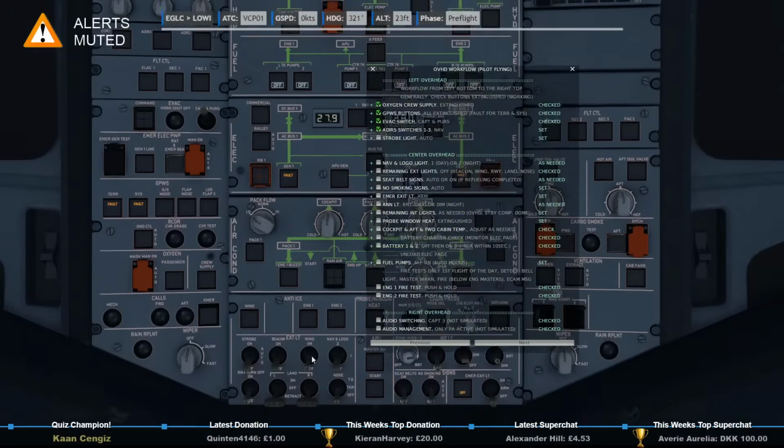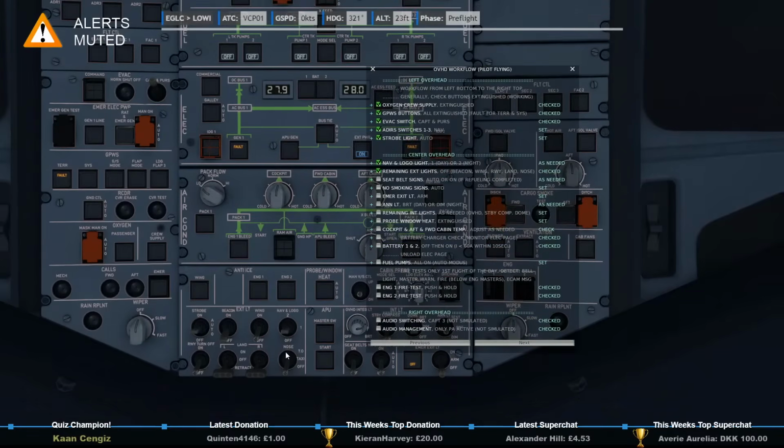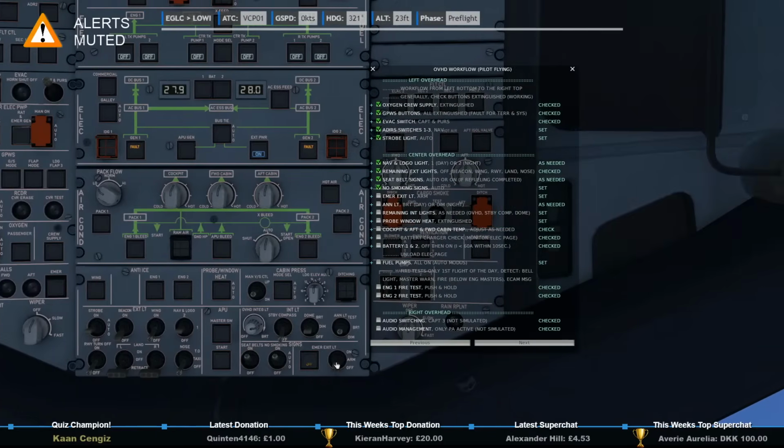Strobe light to auto. Nav and logo light, 1 day or 2 for night. Seatbelt signs, well, we're all fueled up, so we'll put those on. No smoking on. Emergency exit lights we can now arm. Bear with me as I work my way around a cockpit very unfamiliar to me.